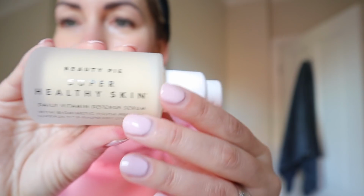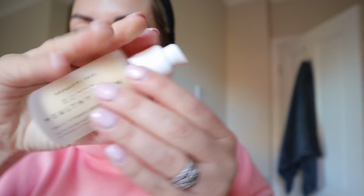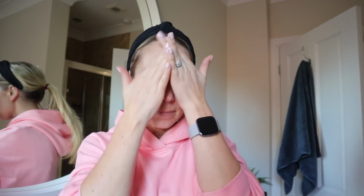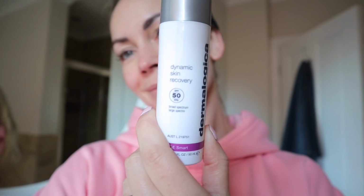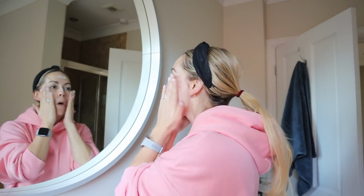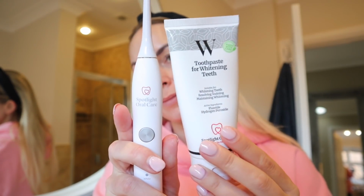And I also got this serum which is called Super Healthy Skin. It has vitamin C in it, and I put that on before my moisturizer, so just 2 pumps, and then rub that all in. And then I use something called Dermalogica Dynamic Skin Recovery. It's basically a day moisturizer, but I really like it because it has an SPF of 50, so loads of protection, which is great to slow down the aging process of your skin.